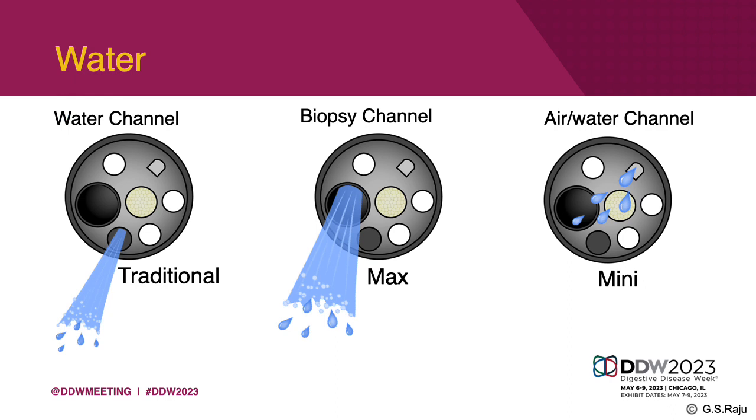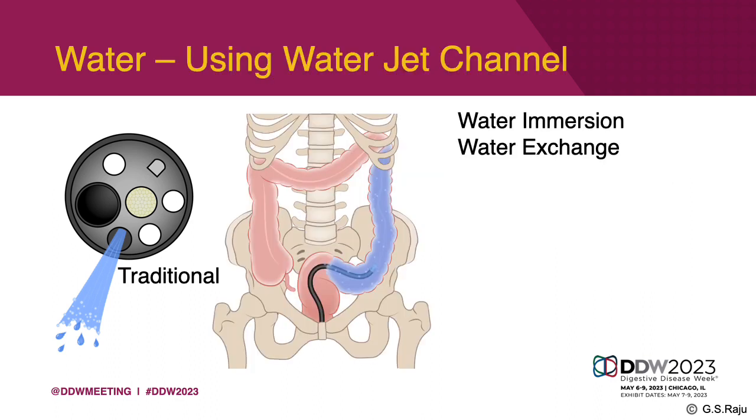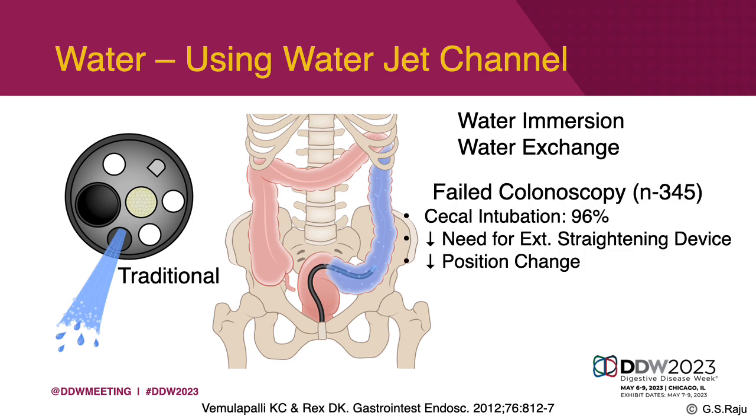There are different ways to instill water, either through water channel, biopsy channel, or by using the air-water channel. Water assisted colonoscopy, either water immersion or water exchange, has revolutionized colonoscopy. A very simple technique with a lot of impact. And this has been shown to be useful in patients who have had failed colonoscopy, reaching a cecal intubation rate of over 96% in patients who have had prior failed colonoscopy with the less exertion from the endoscopist.